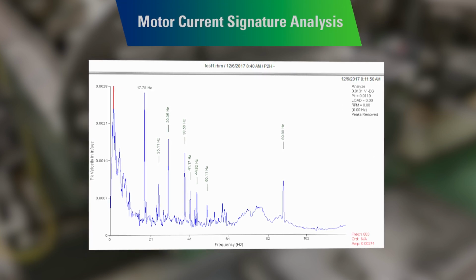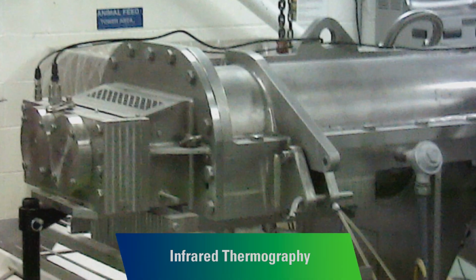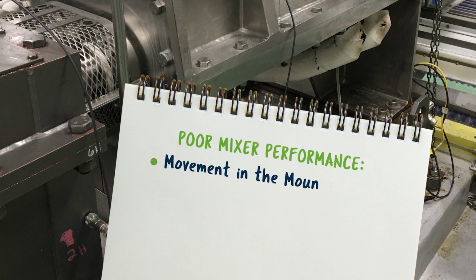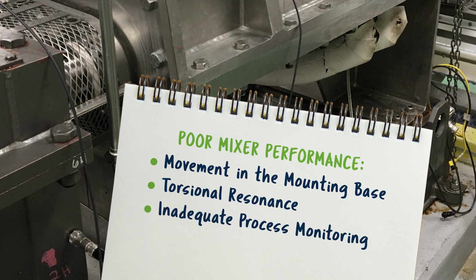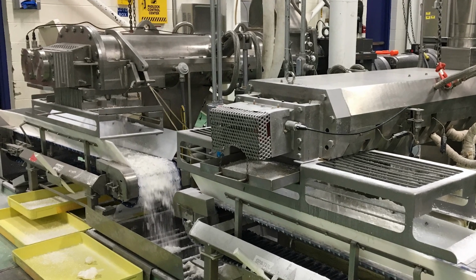To determine the source of the fatigue, the team performed a motor current signature analysis, vibration analysis, and infrared thermography. The tests revealed several problems contributing to poor mixer performance: movement in the mounting base, torsional resonance, and inadequate process monitoring. High vibrations were preventing the mixer drivetrain from reaching the as-designed speed and throughput values.